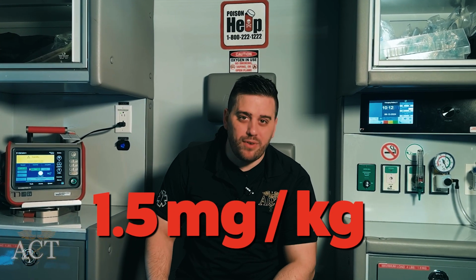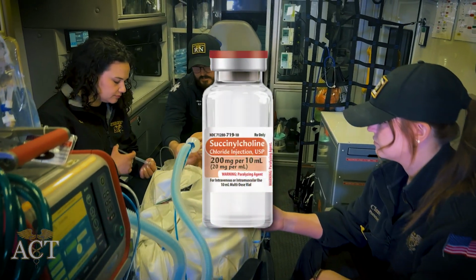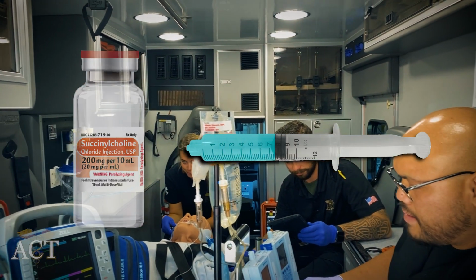hyperthermia. Dosing for succinylcholine is 1.5 milligrams per kilogram IV push. It's most often in a 20 milligram per milliliter vial, so for a 100 kilo patient, we'll be drawing up and administering 7.5 ml of Sux.